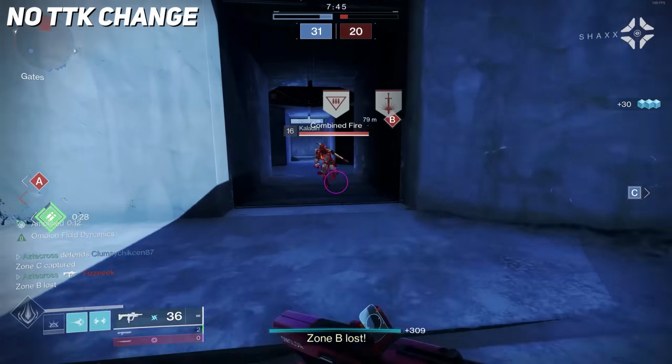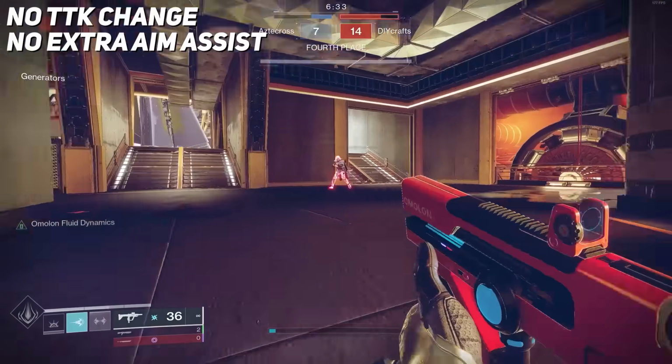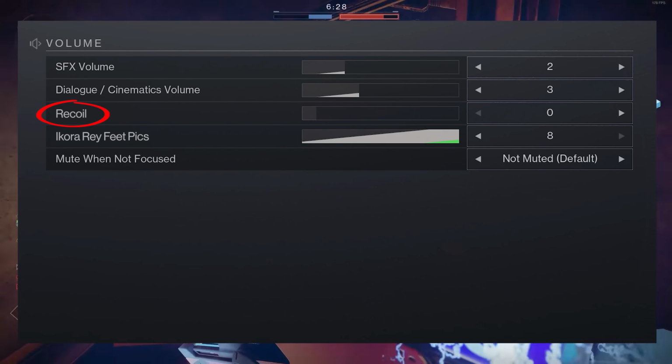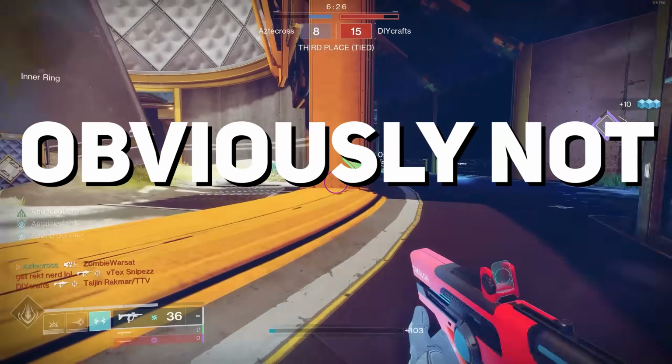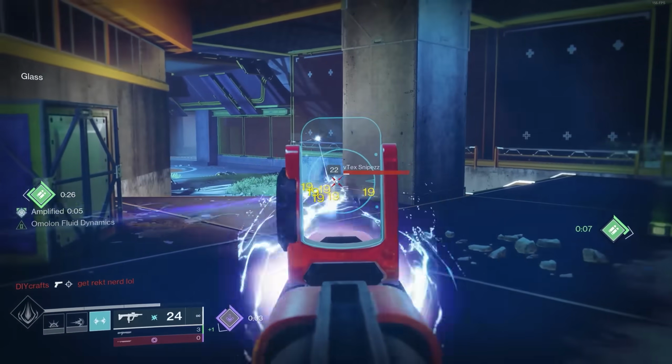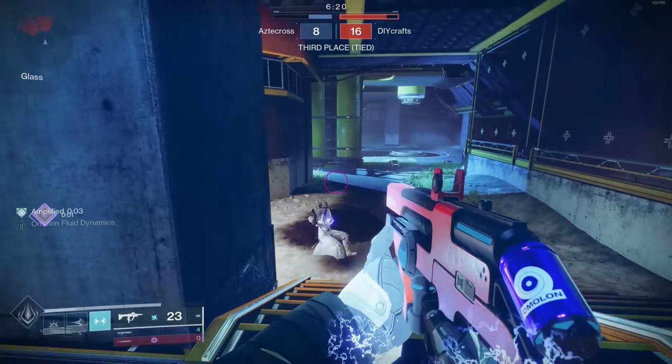It doesn't change TTK values. It doesn't fluctuate aim assist. It just allows you to lay on the trigger of your weapon. But should Bungie add an in-game toggle so you can completely remove recoil from all your weapons? Obviously not. This would completely break weapon balancing in the game. And the same goes for aim assist and other macros that enhance your ability beyond what is naturally possible.